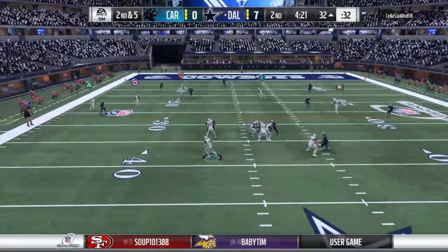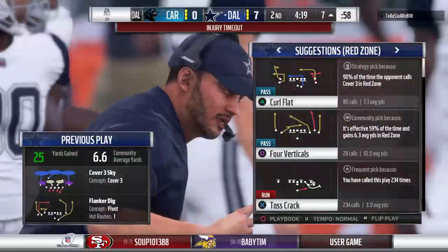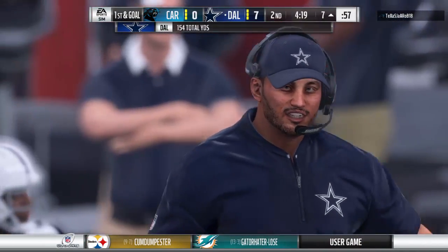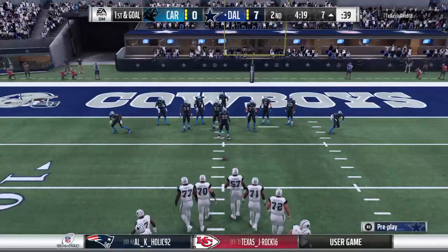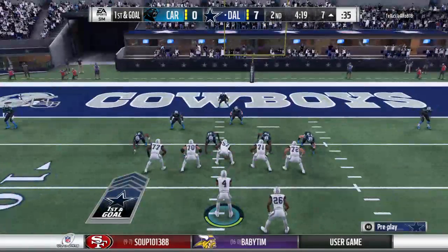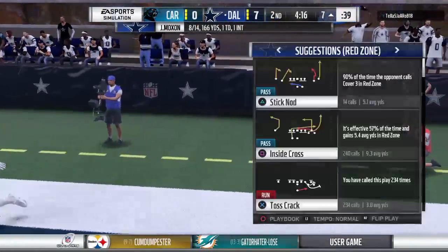Now a shotgun snap as they'll look to throw. Buying time to his left. That is caught at the 7. And he is out of bounds, but not before taking this inside the 10 to the 7. And the defense with their backs against the wall a little bit here as the offense is in the red zone. They'll set up a throw. And he whips that one incomplete there.